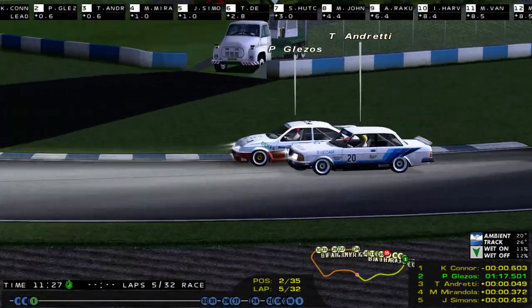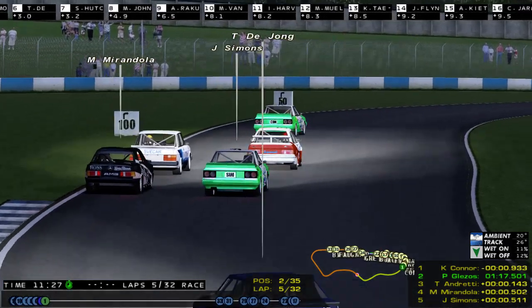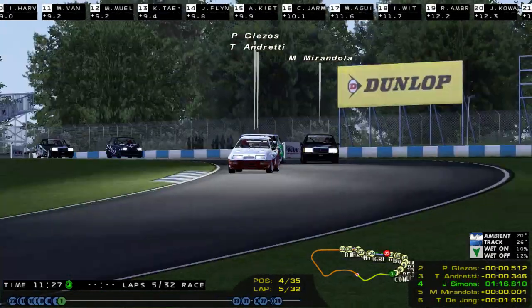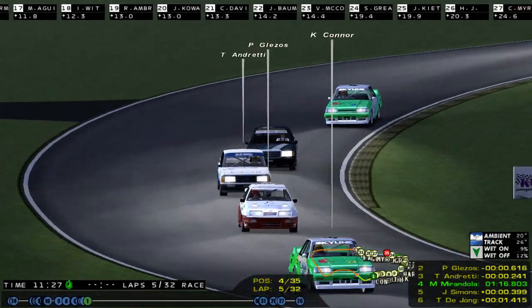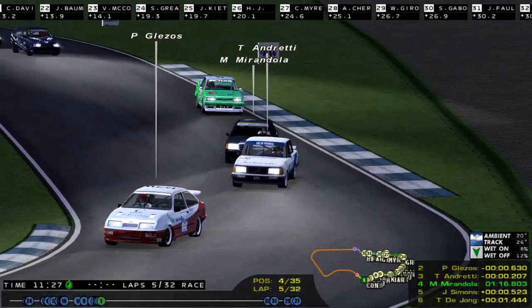Going for it on Andretti. Is Andretti going to pull it off and keep it around the outside? I think Glazos is going to get it. Yep, he does. And Glazos now in the background we can also see Simons and Mirandola going side by side. And there we go. Mirandola gets him. And now might actually start attacking Tony Andretti as the rain is seriously going off here. So it was just like a short breeze.